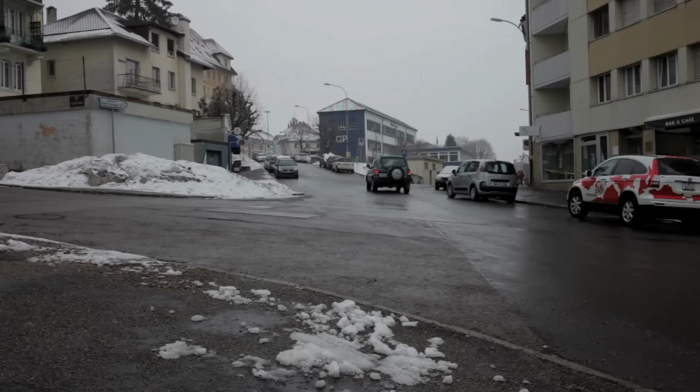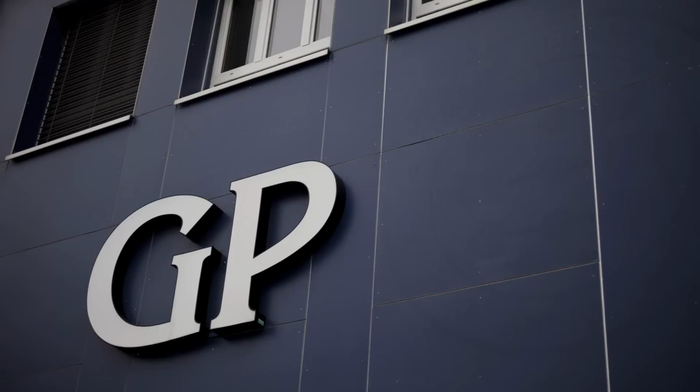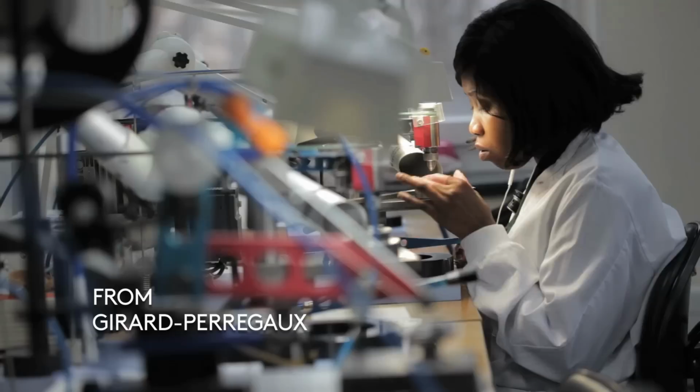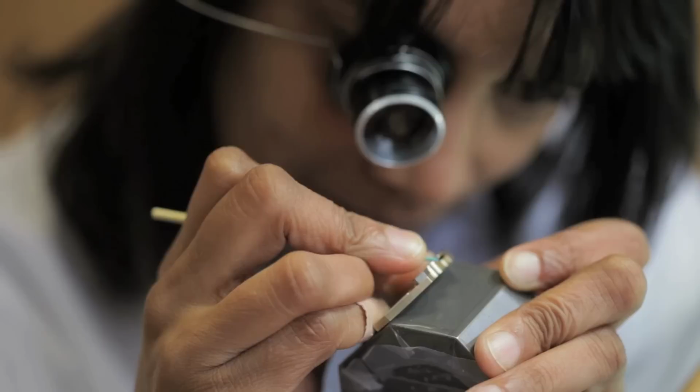It's not just a constant accuracy as an average, but at every moment you have a constant force over the whole power range of the watch. It's a very long lasting development. It took over 7 years to come to see the watch today.